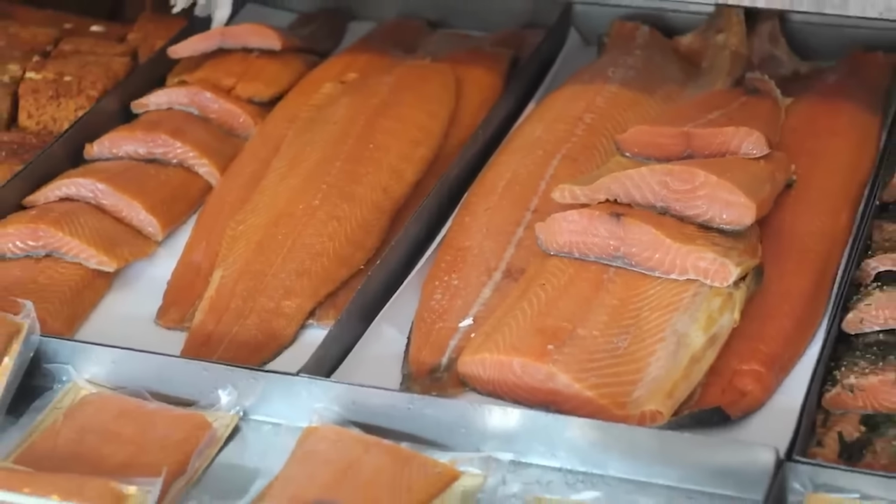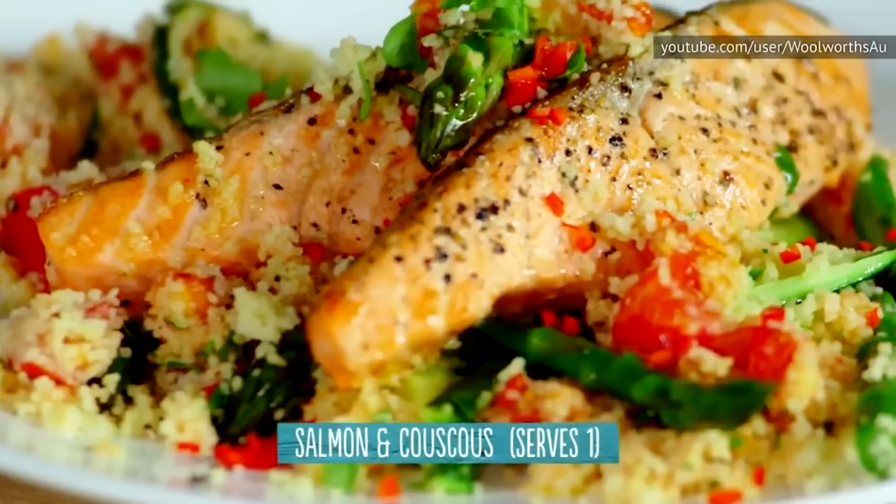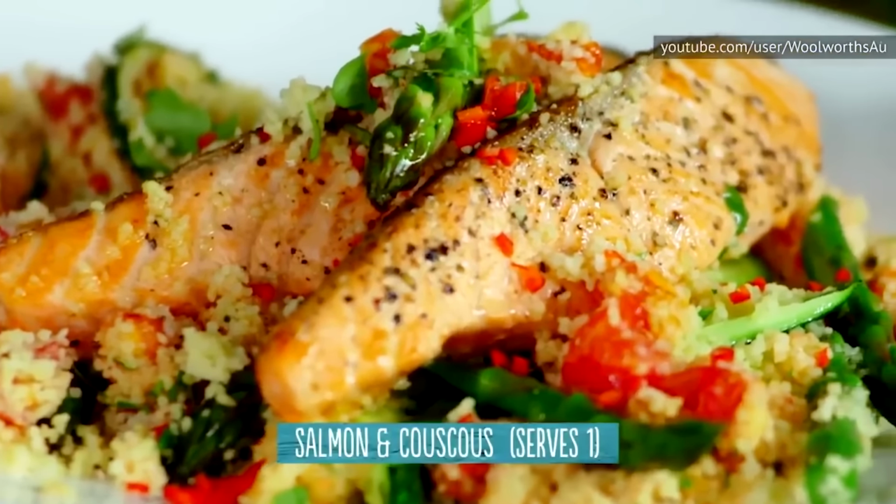If you're hoping to increase your consumption of omega-3 fatty acids, salmon is a great way to go. Salmon is one of the most nutrient-dense foods you can eat, thanks to its high-quality protein and high levels of B vitamins and minerals like potassium and selenium. It's also a great source of heart-friendly omega-3 fatty acids. So why not eat smoked salmon with every meal?